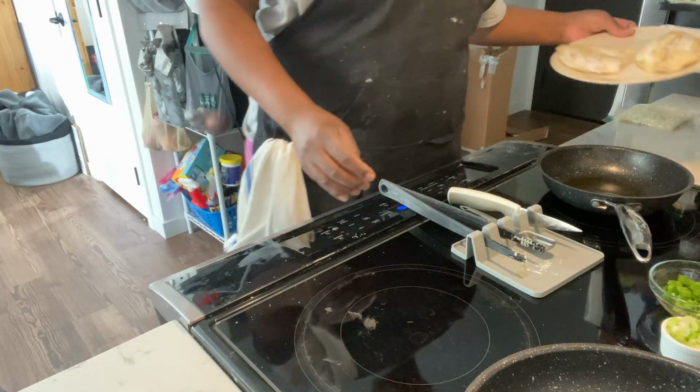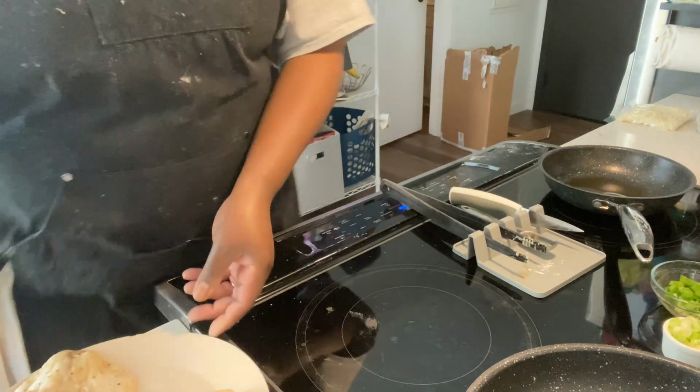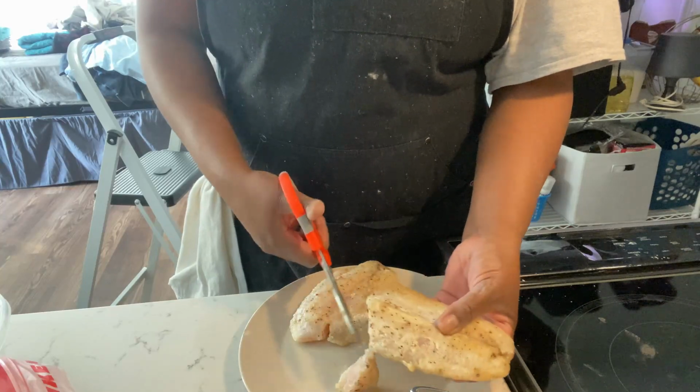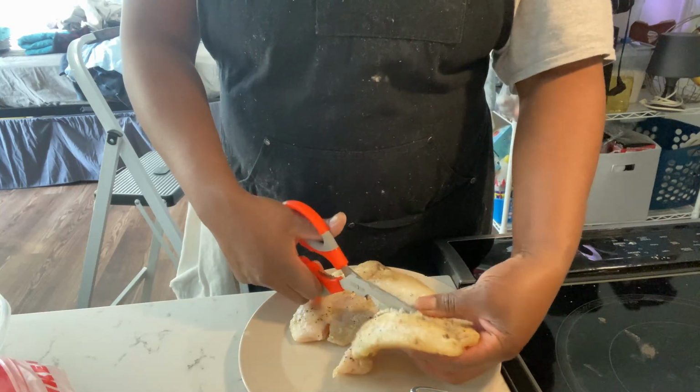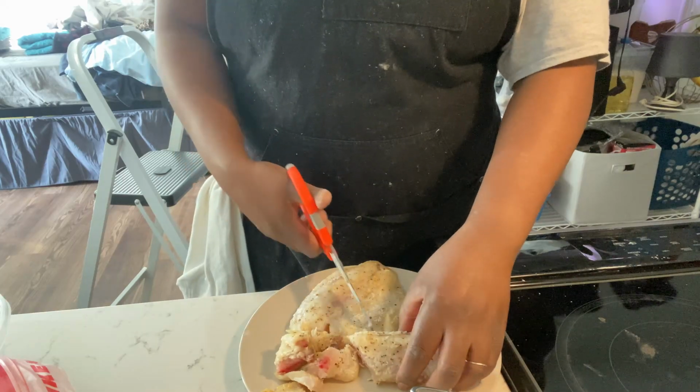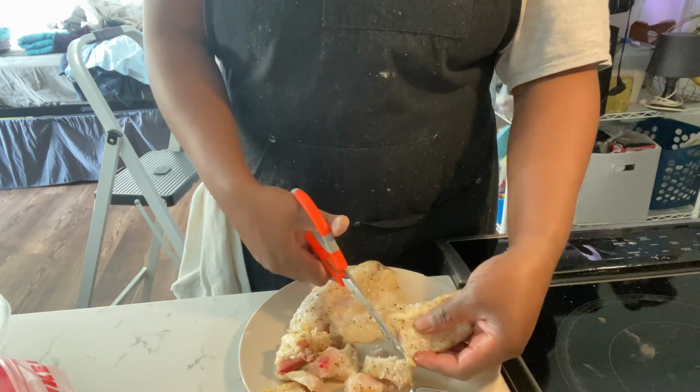At this point, we're gonna cut the tilapia into pieces, 1-inch chunks. I just use my kitchen shears. I figure, why not? What better to use it for than a kitchen task? I just cut it into pieces that feel like they would be good to eat as a portion, like a forkful.